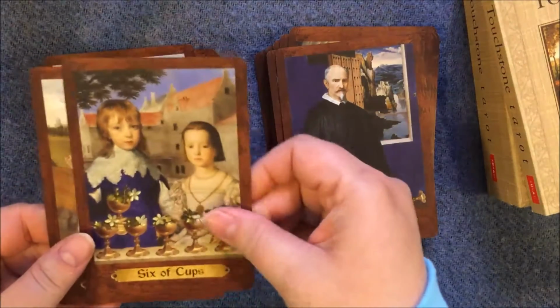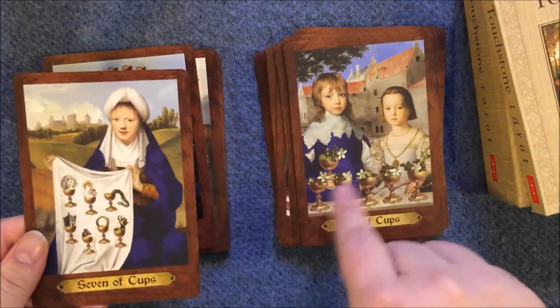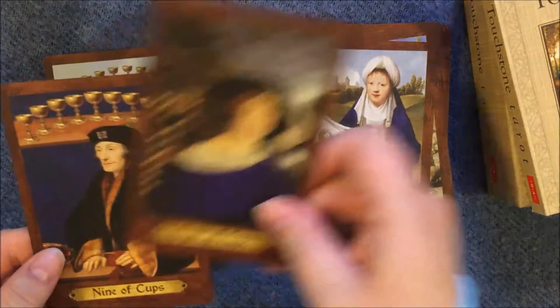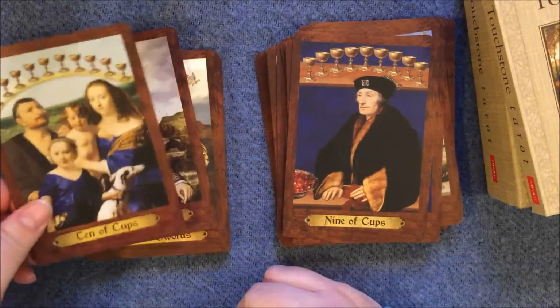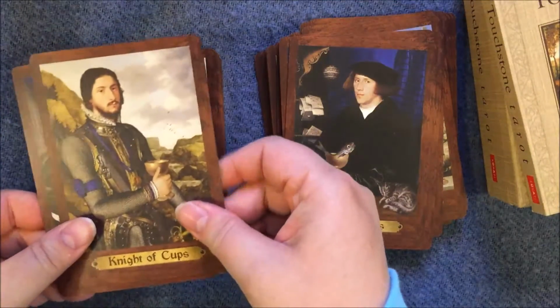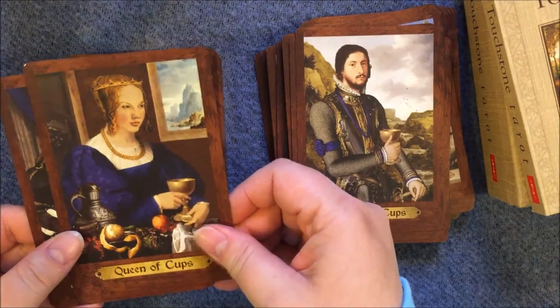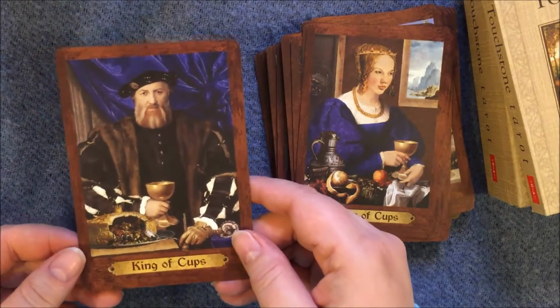Six of Cups. She did something very similar in the Golden Tarot with the Seven of Cups. Eight of Cups. Definitely Rider-Waite. If you know Rider-Waite, you'll be able to read this with no problems. Knight of Cups. Queen of Cups. Oh boy. King of Cups. Looks a little Henry VIII-ish.